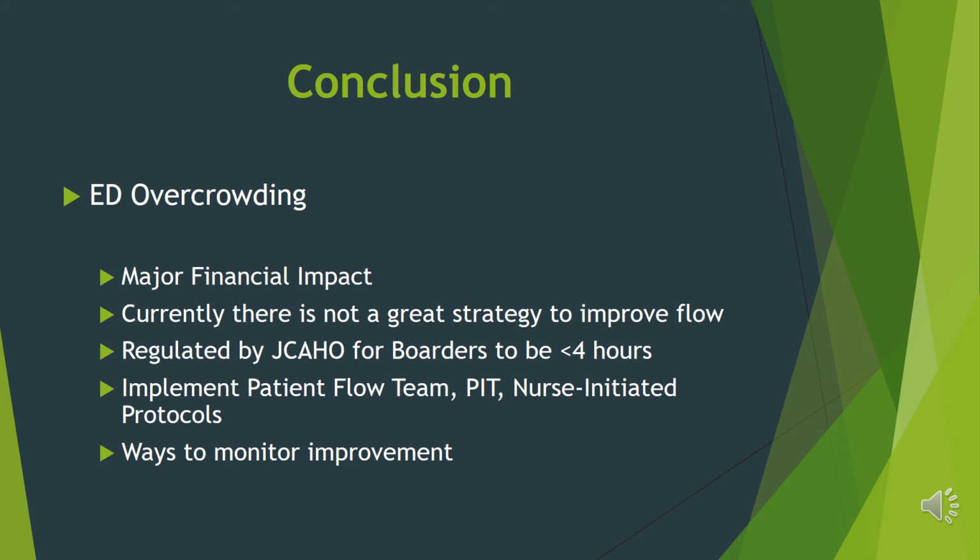So, in conclusion, emergency department overcrowding has a significant financial impact on the healthcare system overall, and specifically in the Durham VA emergency department, there is not an effective strategy currently in place to improve patient flow. And since this is regulated by JCO for boarders to be less than 4 hours, I really do feel that the implementation of either the patient flow team, a physician in triage or PIT, or nurse initiated protocols, if not all of these, perhaps one of these, would significantly improve patient flow.